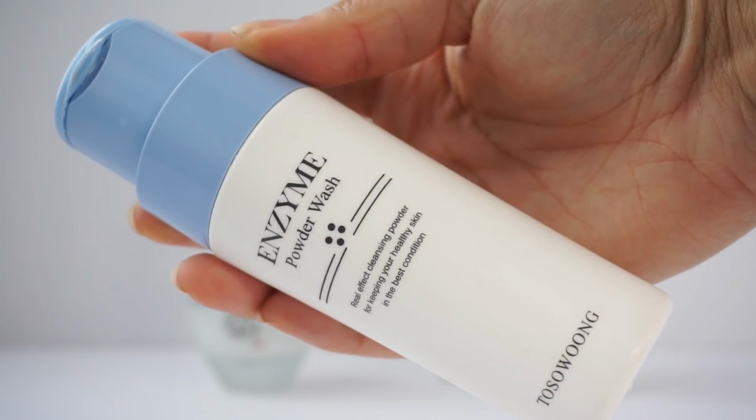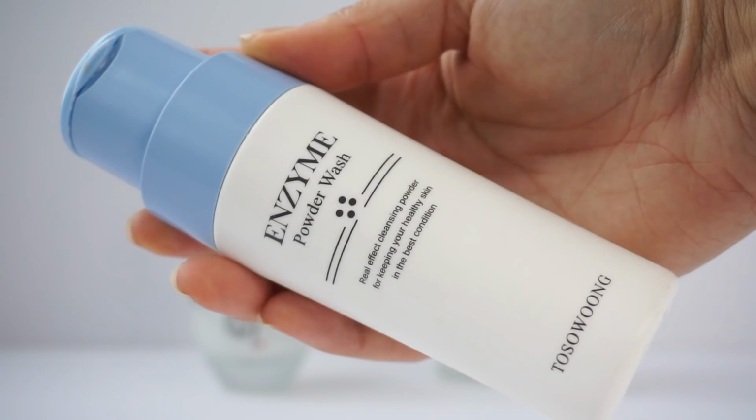So my first recommendation for my dehydrated twins is going to be the Tosowoong Enzyme Powder Wash for your facial cleanser. Now this is great. This is also low pH. As you know, I only recommend low pH cleansers.